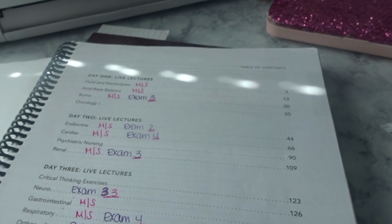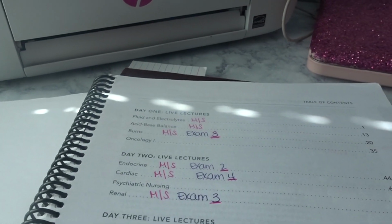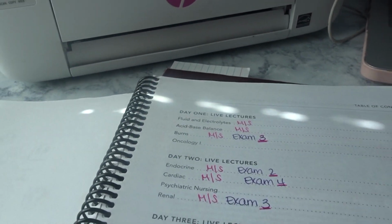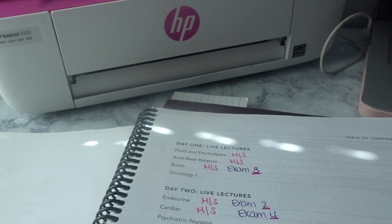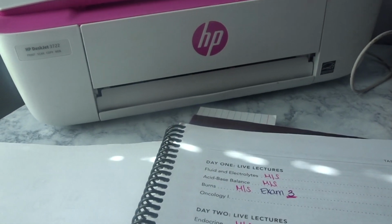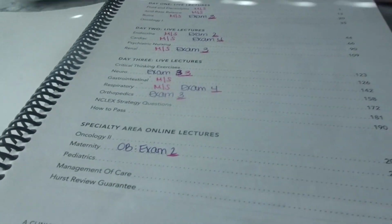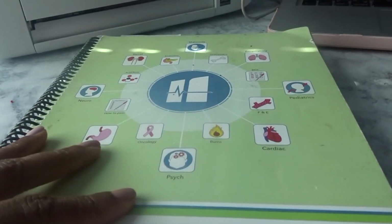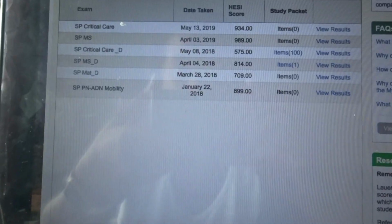Like, this is all I studied last year. This is all I studied in the first semester for the med-surg HESI. And let's see, I want to say I did very well on it, I think. I could show y'all my scores as soon as I get it pulled up. But literally the only thing I studied was this. And I did my lab ranges, reviewed my lab ranges and everything. And I did extremely good on that test.